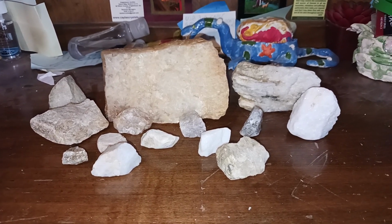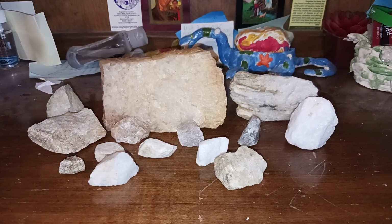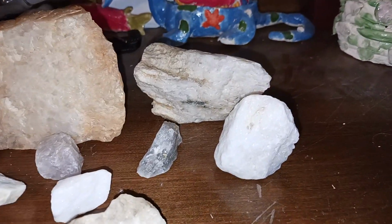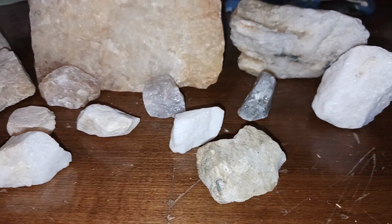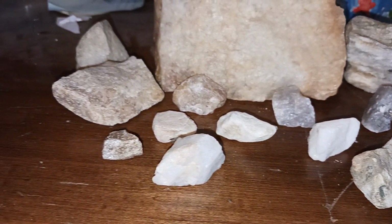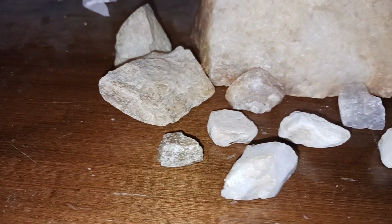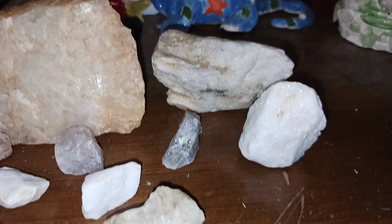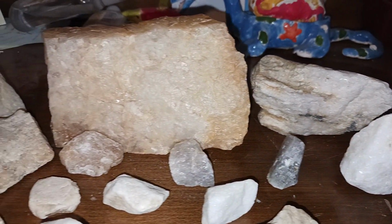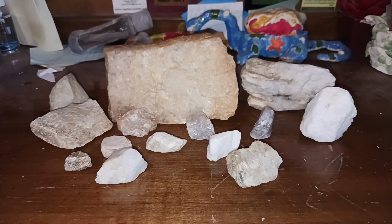But there you have it, guys. These are all of my quartz specimens, or should I say, so-called quartz. Like I said, some of this stuff could be some other mineral that's like quartz, or I'm mistaking it for quartz. But I don't know. I think the majority of these little gemstones are probably quartz stones. But yeah, these are all the quartz stones that I have in my collection.